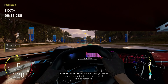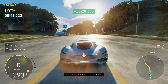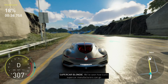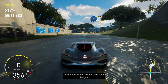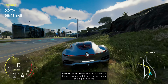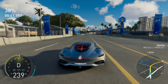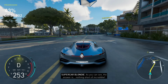What's up, guys? We're about to head into the third part of this experience, and our driver's done a killer job so far. We've seen how iconic supercar manufacturers can go beyond our wildest dreams with their designs, with concepts like La Voiture Noire and Egoista. Now, let's see what happens when we let the creative minds coming from more conventional manufacturers roam free. And as you can see, the answer is nothing short of incredible.